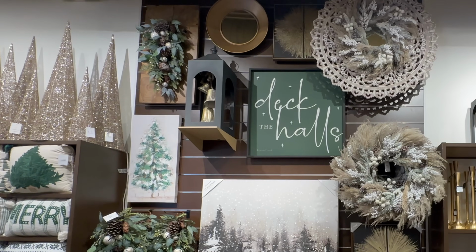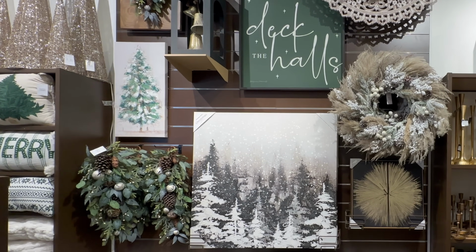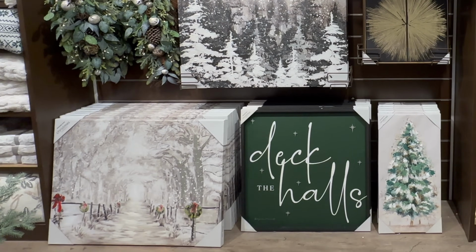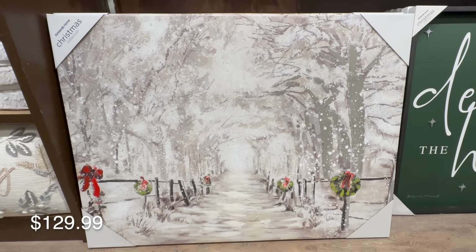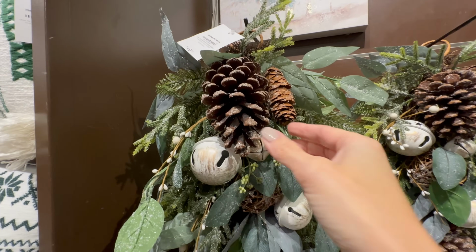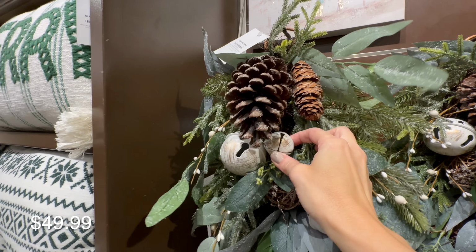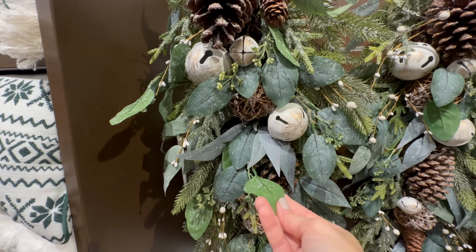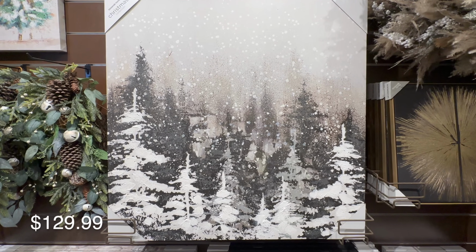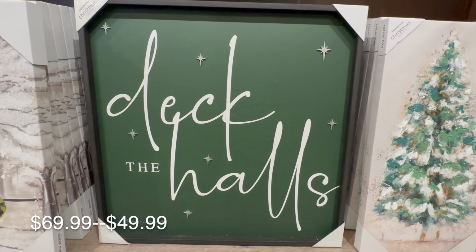I absolutely love Kirkland's huge selection of Christmas art and wall decor. I love these landscape winter scenes that leave you wishing for a snow day. Changing out your wall art is a fantastic way to get you and your guests into the Christmas spirit. Whether you like traditional framed art or fun Christmas signs like the unique LED Christmas canvas art, Kirkland's has you covered.